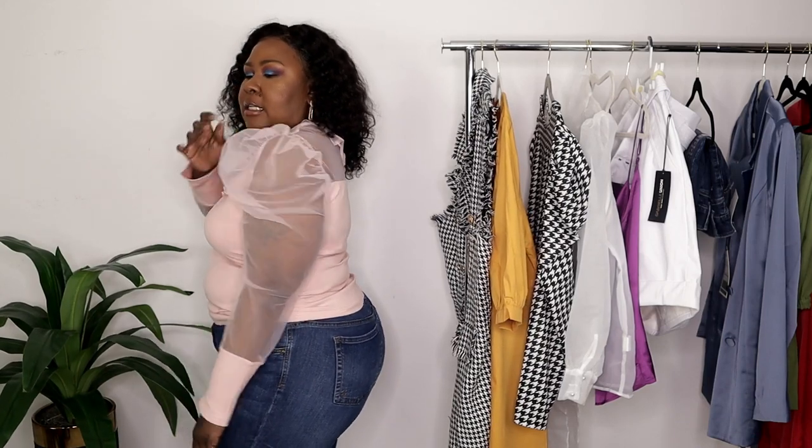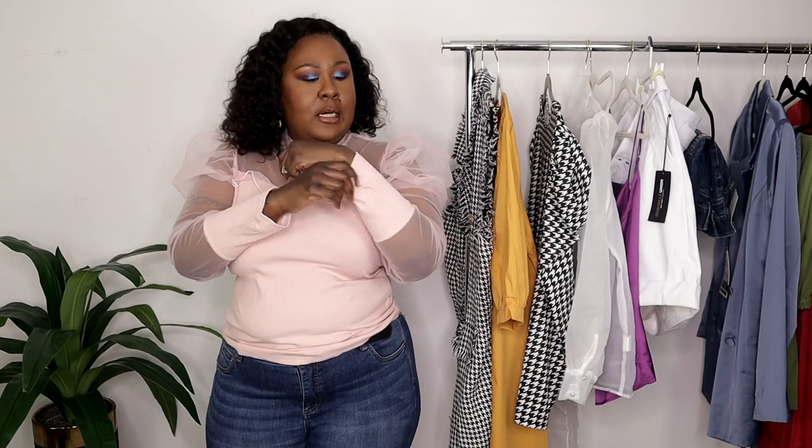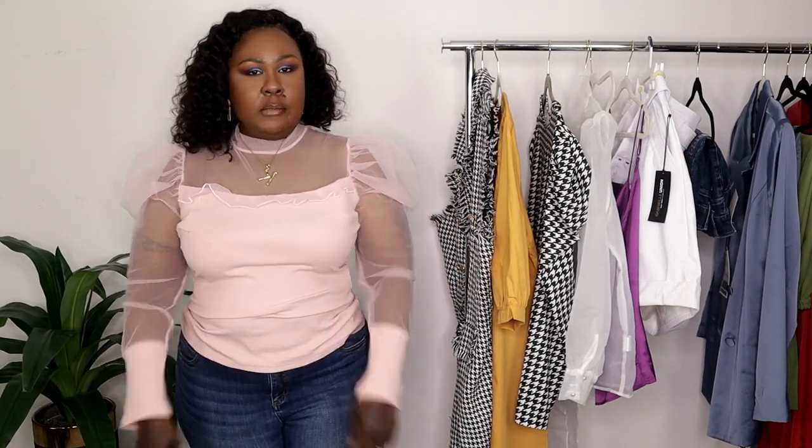Love the exaggerated sleeves again. Only thing, I just wish that this whole bottom part here was a little bit tighter. It is kind of loose on the rear part of the wrist. If this was a little bit tighter, it would fit even better. But very cute. The 2X is perfect. So make sure you go up in these shirts, you guys, because they do run a little bit small in my preference. They all run a little bit smaller than they should.